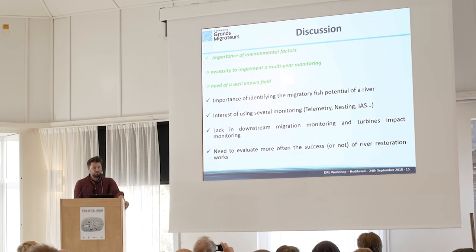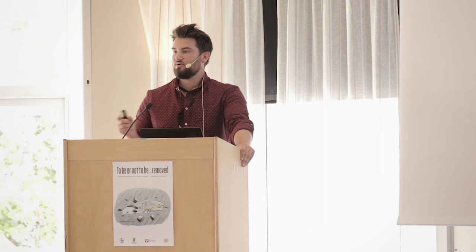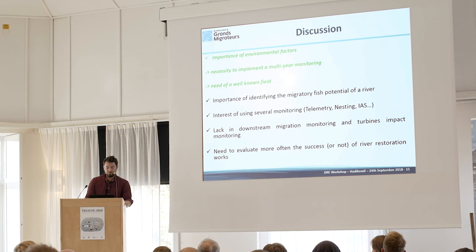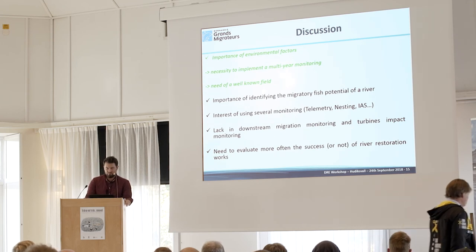There is an importance of environmental factors. We know that the hydrology can change the results when you are counting the baby salmon, for example. So we have to take care of that. There is a necessity to implement multi-year monitoring. Each year is different, so we need more than one or two years to know if a river restoration project was a success or not. We know that we need well-known field knowledge. We have to know our river. We have to know if the river is important for migratory fish.